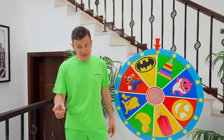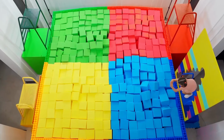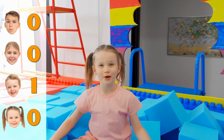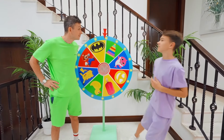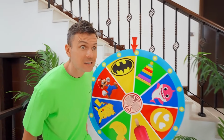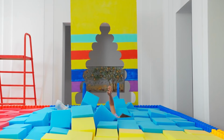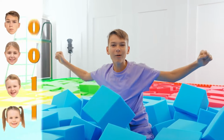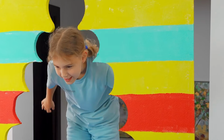Who will go next through this shape? Steffi, let's go! Yay! Great, 1 point for me! You are right. 1 point for Steffi. I think it's my turn! Okay, Ivan, let's go! Aha! Yeah, 1 point for me! I'll make it easy. Everybody, out of the way. Yay!